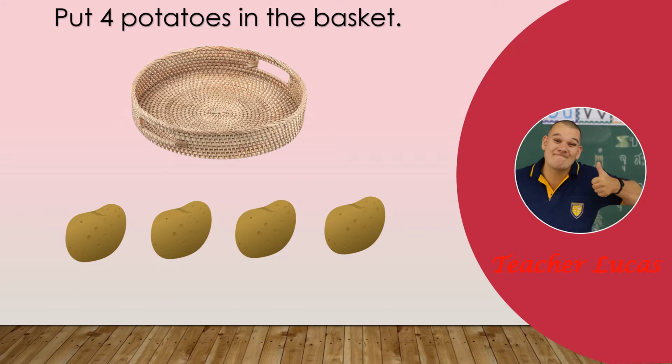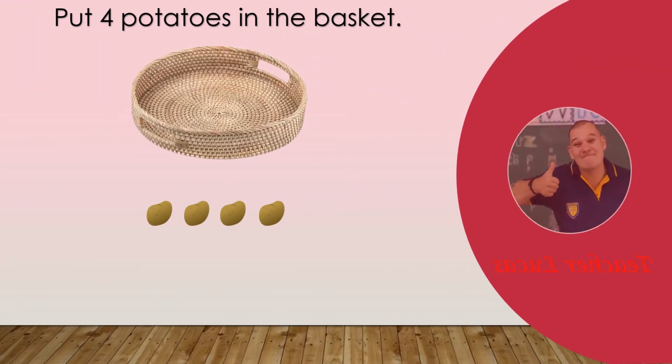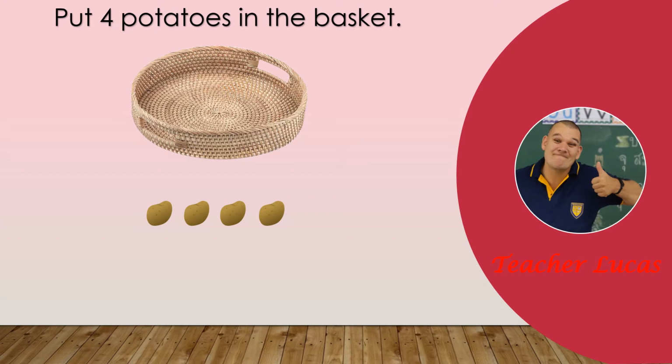Let us count how many potatoes are there. Count. 1, 2, 3, 4. There are 4 potatoes. Put 4 potatoes in the basket. Let us check your answer. If you do like this, then you are correct. Say, I did it. Very good.